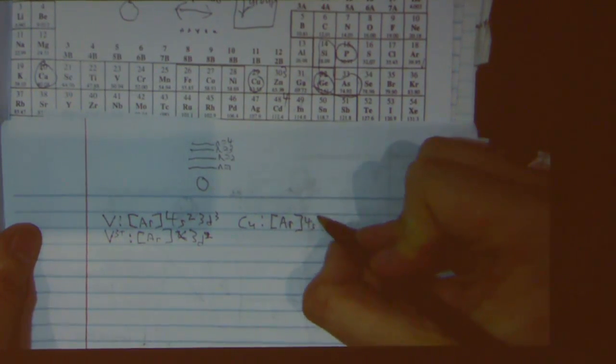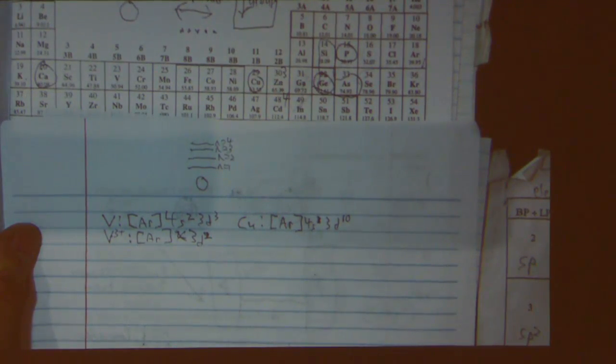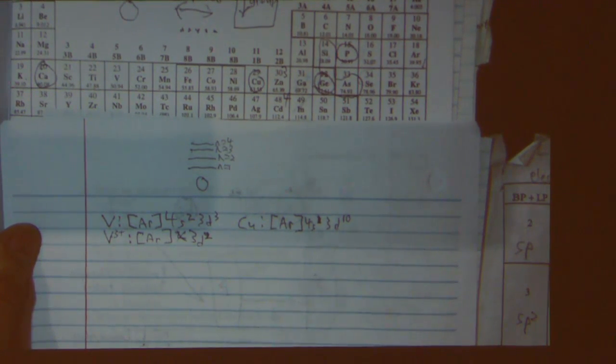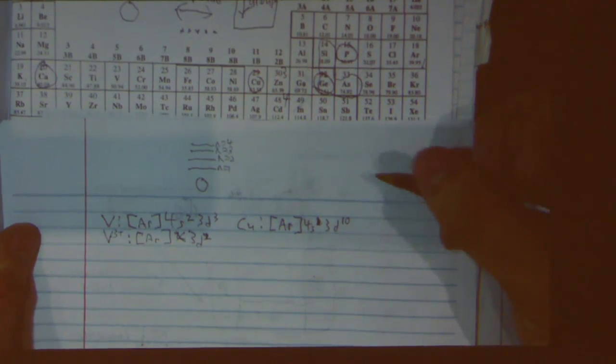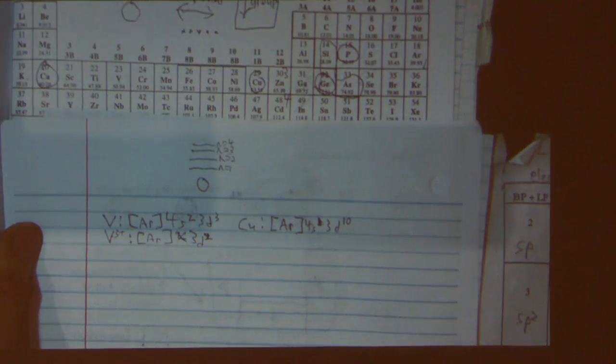Along with 4s1 and 3d10 for copper. Copper and chromium both have this, where they take 1 away from their 4s and they add 1 to their 3d. That's why I think it's important for you guys to look over copper and chromium, because they're typically always asked. There's only 1 in the 4s, and there's an extra 1 in the 3d. This happens with chromium as well. So those are the 2 that have exceptions, and they're almost always a question, because everybody forgets this. Okay?